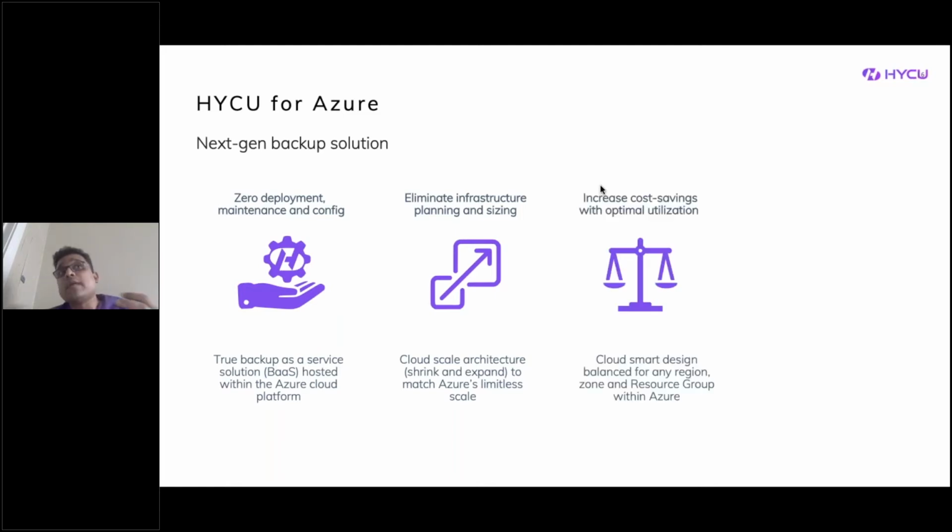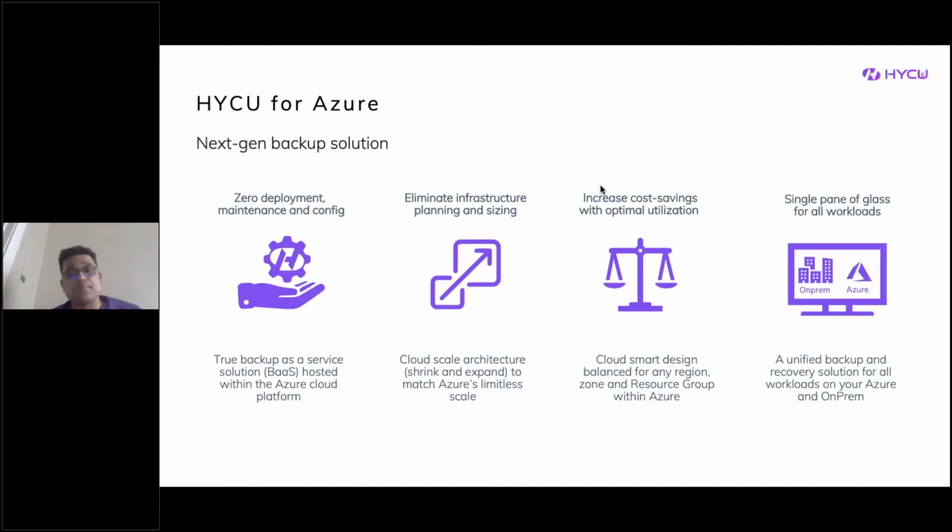And when we protect your workloads, we ensure the locality of your VMs running on your Azure cloud, and we basically make use of the most local backup storage available using Azure Blob. And those backups are localized by default. Obviously, you can have multi-regional backups, but our default settings are designed in such a way that you don't have any egress charges, and it's designed for cost savings.